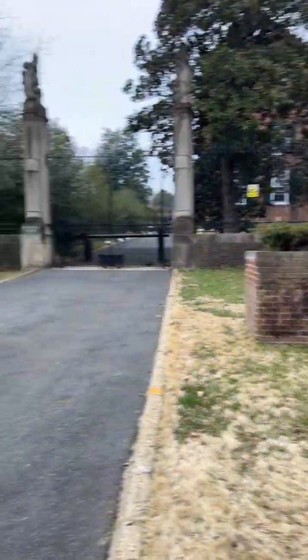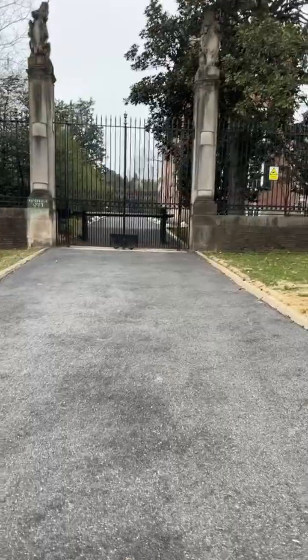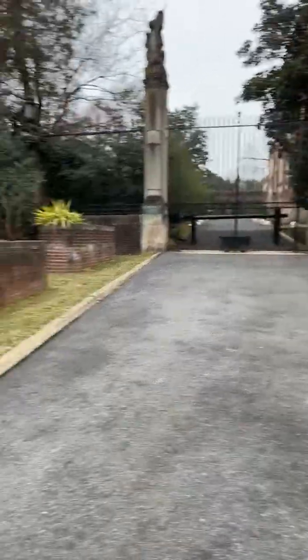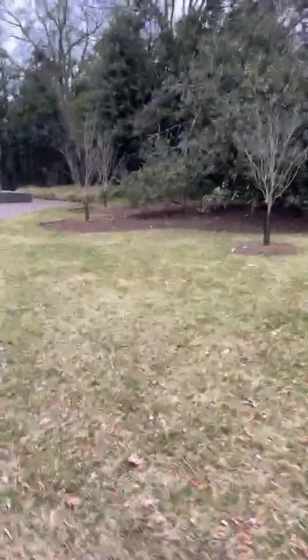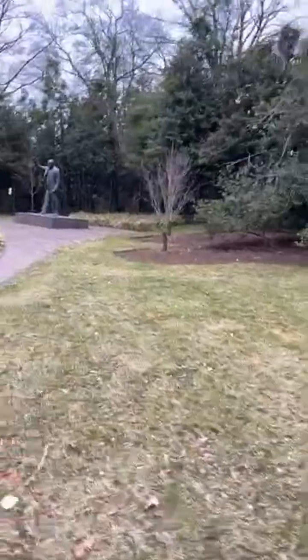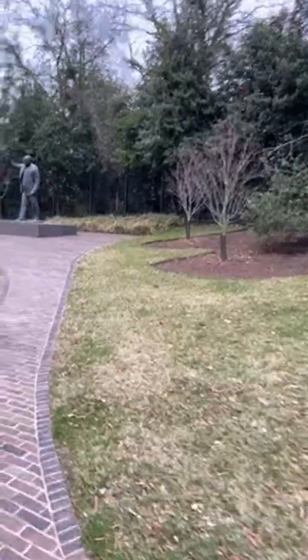So it's a symmetrical driveway here. And again, there's another little gate area out there up to a formal English garden, swimming pool and tennis courts.